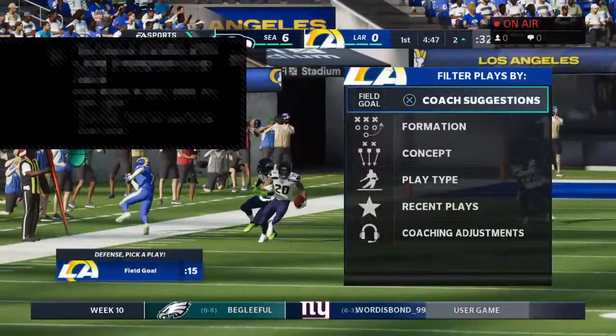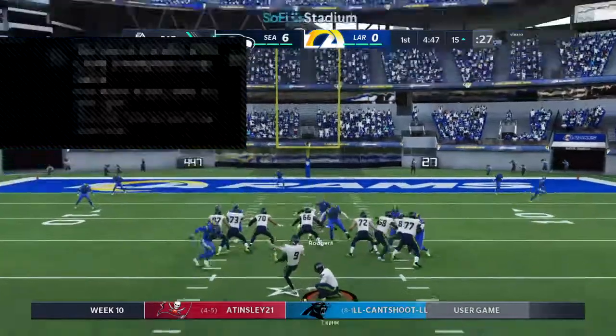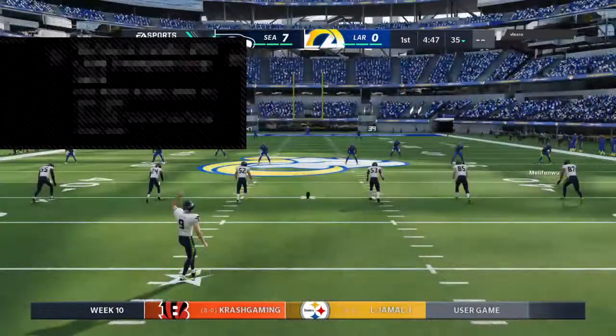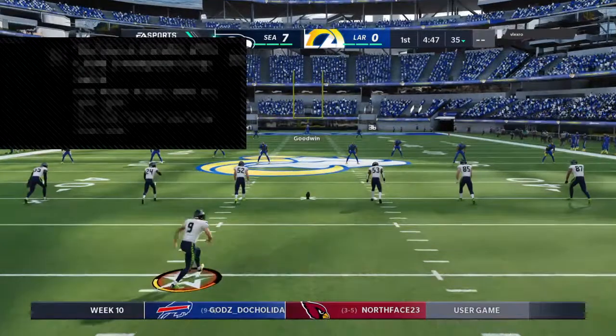Do try to get rid of it with pressure. Yeah, and how about the pressure coming without them having to blitz? That's when you know things. Result, they end up gaining 6 points. And this will give the Seahawks a 7-0 lead. Makes the score Seahawks 7, Rams nothing. So they throw the pick 6.